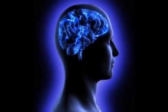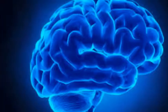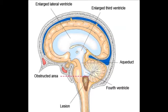The brain, a very sophisticated organ. It controls thought, memory, speech, movement, and vision. Imagine if something went wrong. At least 1% of the world is diagnosed with hydrocephalus. Hydrocephalus is a condition in which there is too much accumulation of cerebrospinal fluid in the cavities called ventricles.